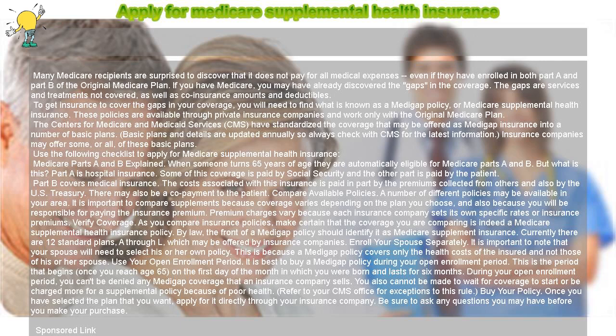Required tools: enrollment in original Medicare Plan and Parts A and B, Social Security card. Caution: the front of a Medigap policy should identify it as Medicare supplemental insurance. Spouses are not automatically covered by your policy. They need to select their own Medigap policies.